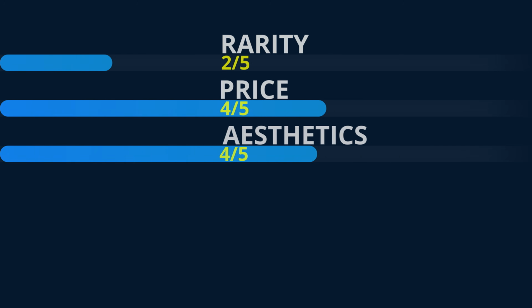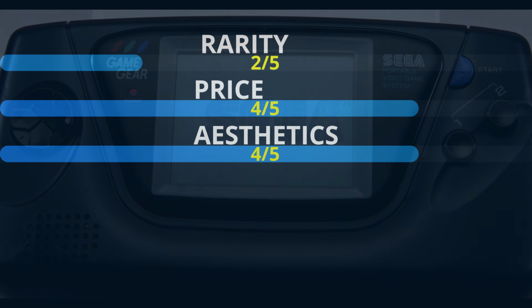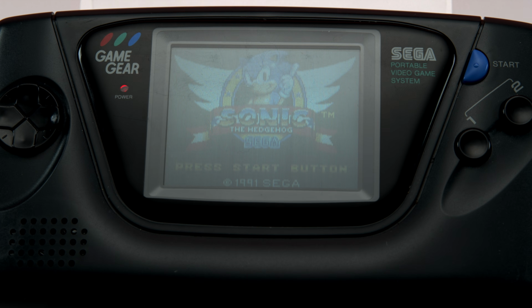Aesthetics, 4 out of 5. It looks like a Genesis controller. Nice, early 90s rounded black plastic with a nice splash of color. Unfortunately though, almost all Game Gears you find are going to feature a very scratched up screen since it uses a very soft protective plastic, but replacing that is super easy.